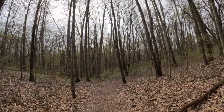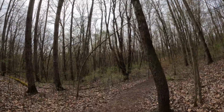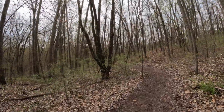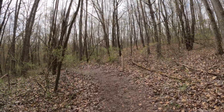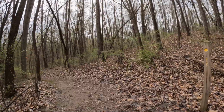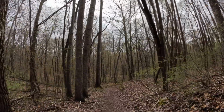This area right in here looks pretty cool. Figured I'd slow down the speed it up time lapse or time warp, as GoPro calls it. You can actually see pretty far down in there. Not sure what the camera can see, but we're only half a mile in so far. This trail is definitely pretty easy so far. Not too many steep up inclines or declines. This is probably the steepest it's getting so far.